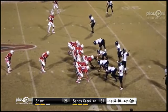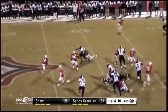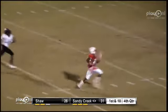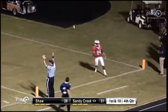Twins to the left side. That's Kit and Wilson, the big tight end. Joseph Alexander lines up off the left side. Give it, extra block, and there's Sweeney. Sweeney's got 5. Sweeney busted loose to the 20. Down to the 10. Hear them yell. It's a touchdown for Sandy Creek.